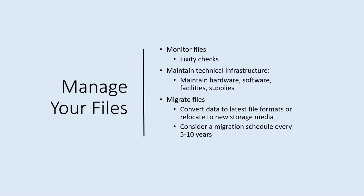And migration is the conversion of data to the latest file formats or relocation to new storage media as required. You should consider a migration schedule of at least every 5 to 10 years. And be sure to keep track of and monitor your maintenance procedures. The topic of digital preservation is one that's given due attention in other resources, which I'm including on the handout. This is just a very broad overview of digital preservation, but I encourage you all to look through the resources handout.